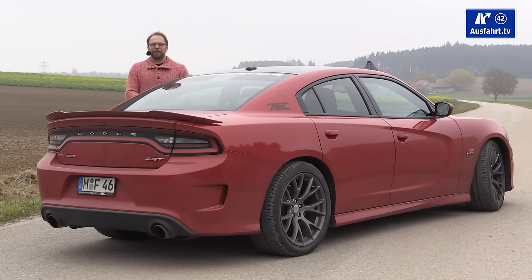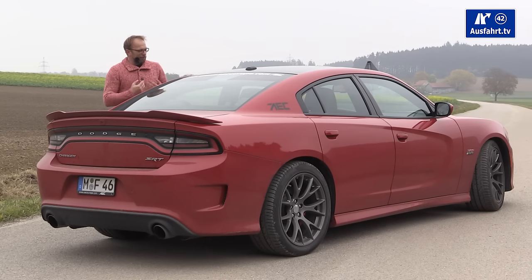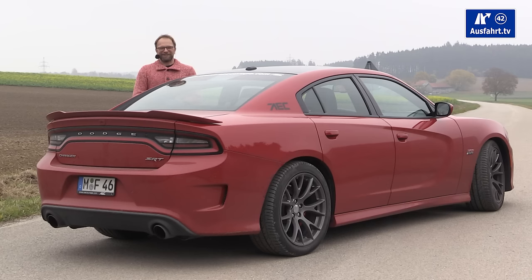It was not, like everyone expected, a two-door coupe, but they made a sedan. Well, actually for me it's more a coupe-like sedan with four doors, to be honest. And most important, the Charger got power again. Now, I wouldn't call it a muscle car, but it's at least a very, very sporty sedan.